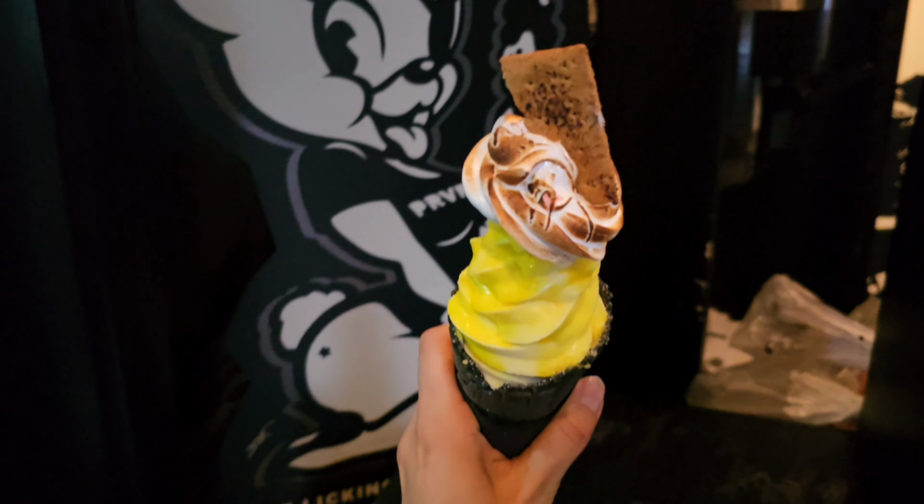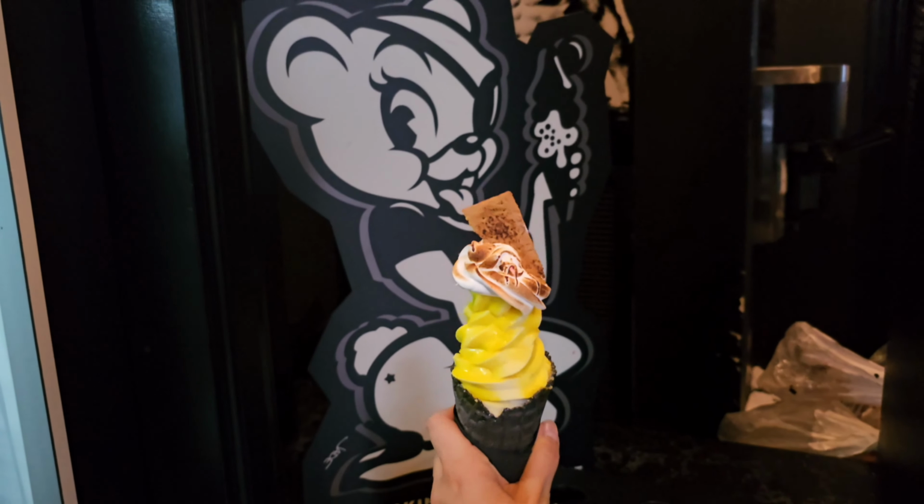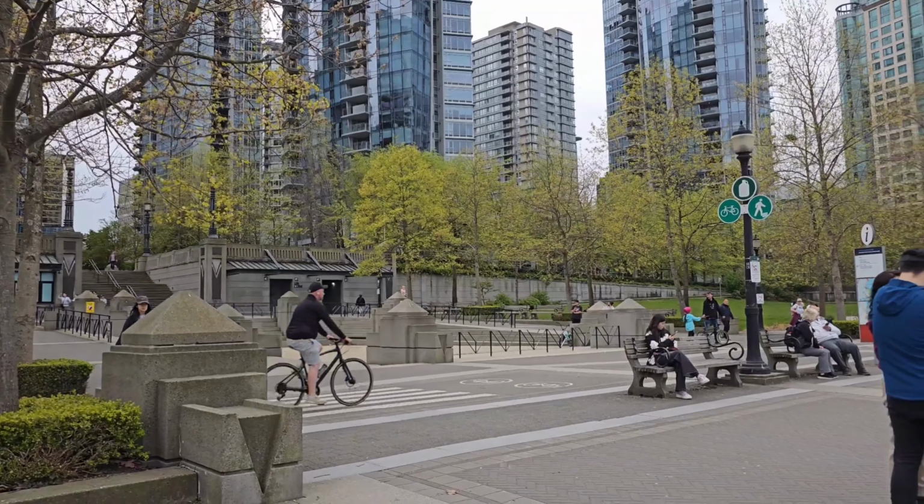I was feeling a little campy, so I got the s'more one. The ice cream part was so good, but I'm not a fan of marshmallow, actually.